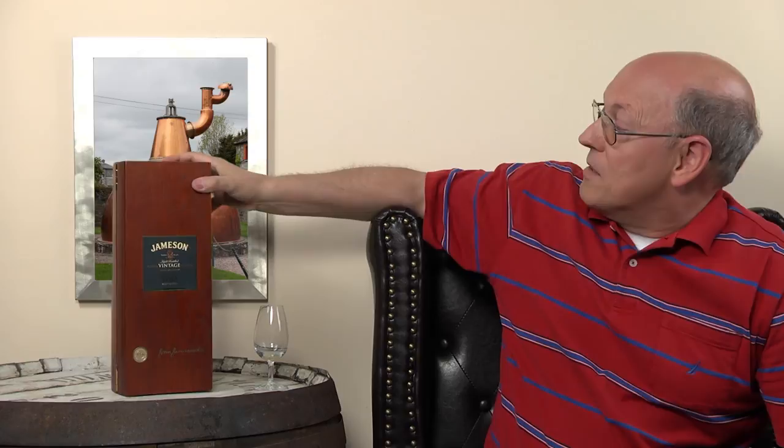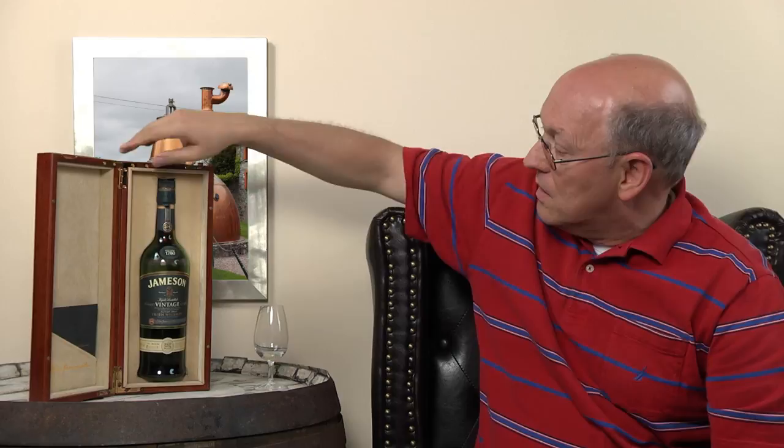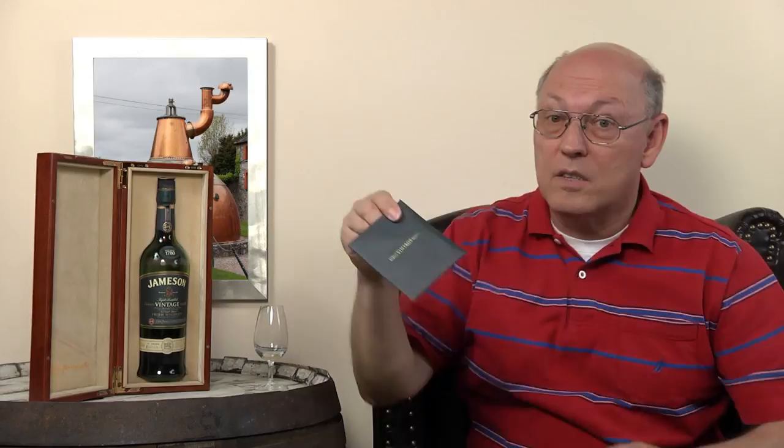It has a magnificent wooden box with applications with brass, polished brass on the side, and here an inlay, and here brass as well. Oh, the inside is silky. It's not silk, it's probably Alcantara, and brass as well with screws, polished screws in it, some magnetic fixation. And there is a small leaflet with the bottle.